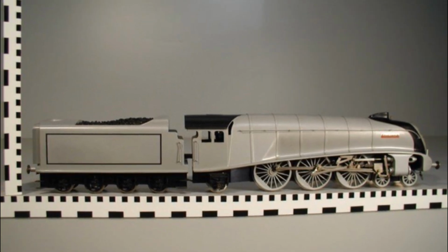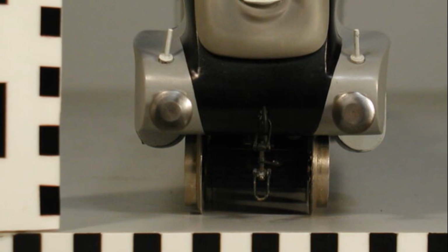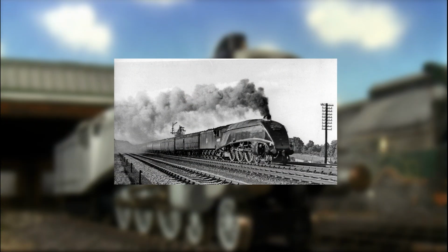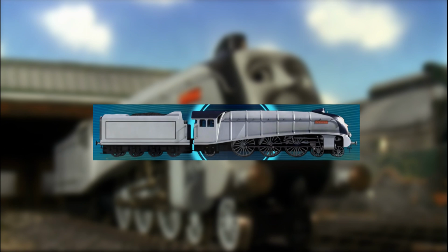The model itself was track-powered, so pickup contacts were attached to the metal wheels, and Spencer's chassis itself was built by model maker Steve Knowles. Now, unlike his basis, Spencer's smokebox had a less angular shape in order to accommodate the eye mechanism, although a spare prototype raw casting shows him designed as more of a proper A4. This trait would actually be carried on into a CGI model.